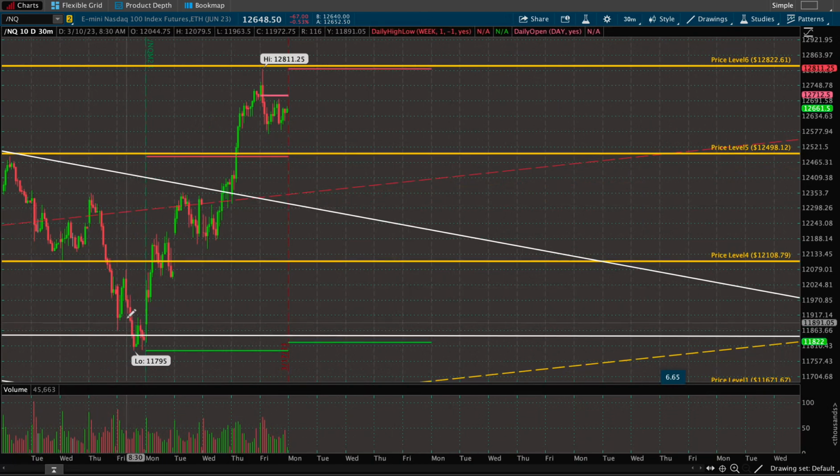Market sold off. You may have participated here. If you did not participate in the breakdown of that one, this is your participation point. Market always gives an opportunity here, and you could have taken it out here, so short there. And then the market started moving. This is the 30 minutes. The market started moving sideways.